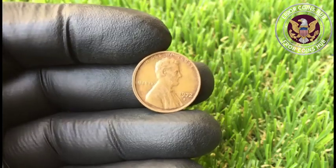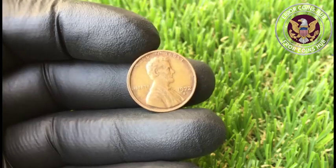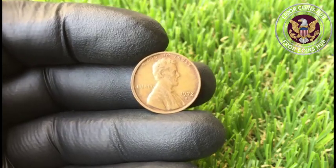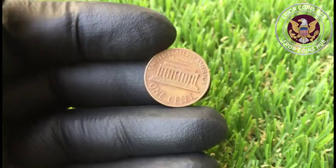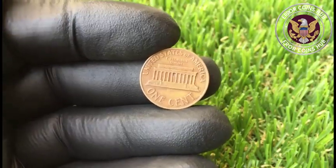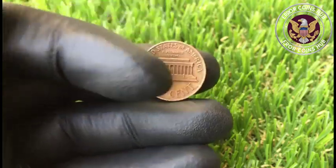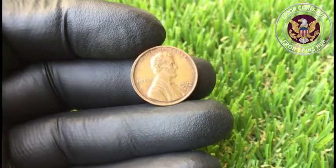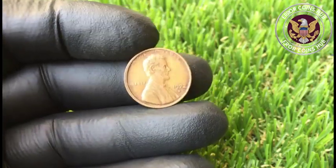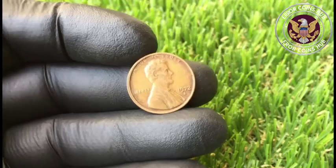Now, back to our 1972's penny, the one that could change your entire financial future if you happen to stumble upon it, because this coin represents one of the most dramatic minting errors in United States history. An error so rare and so valuable that collectors around the world would literally do anything to get their hands on one. Let's travel back in time to 1972, a year when America was experiencing significant cultural shifts.